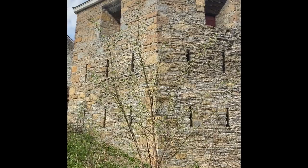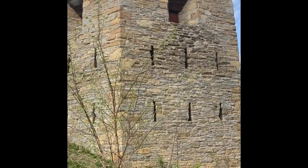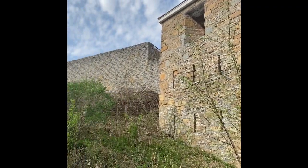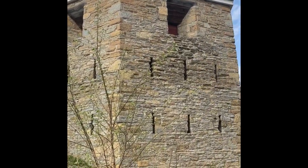One of the questions you might have is, what happened at Fort Snelling? What was it used for? Were any battles ever fought here? And no battles were ever fought here. Fort Snelling was used as a training area for those Minnesota soldiers that Alexander Ramsey committed for the Civil War. They came here to train.